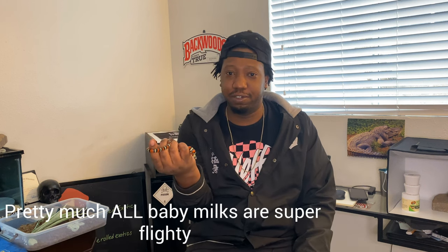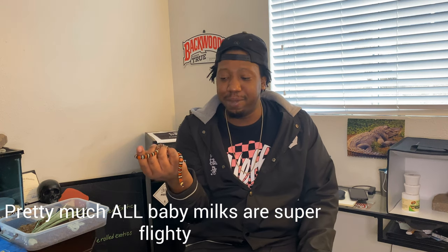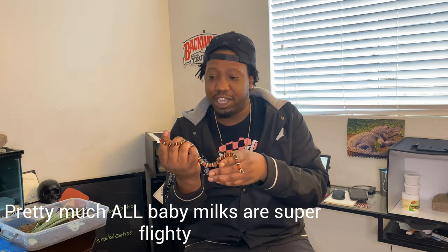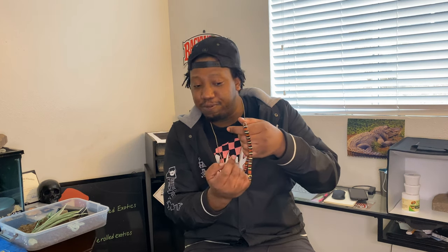These are big, big babies. They come out, they're so cool. They're related to Honduran milk snakes, but unlike Hondurans, even though they're babies and a little bit jumpy, if you know anything about Hondurans, a baby Honduran milk snake would be gone already. So these guys are real, real calm. They're pretty bold for babies. They're not too flighty. Of course, when he gets bigger, he'll definitely calm down.